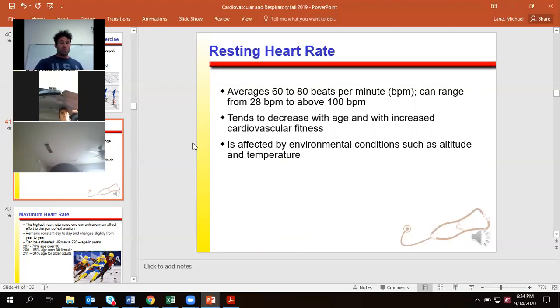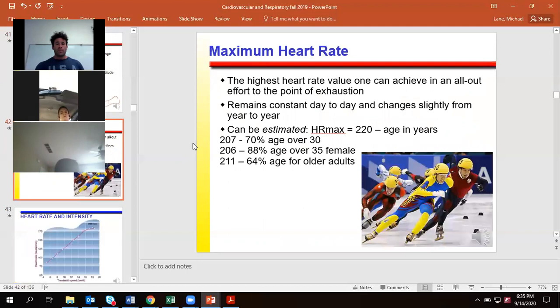Now, environmental conditions such as being in altitude is going to increase our heart rate because we're not getting as much oxygen saturation. So we literally have to pump more blood around the body to keep ourselves in homeostasis. And if we happen to be in very hot environments, because of the increased cardiovascular demand to the skin, specifically so that we can sweat it out to help thermoregulate, that in turn is also going to elevate your resting heart rate.